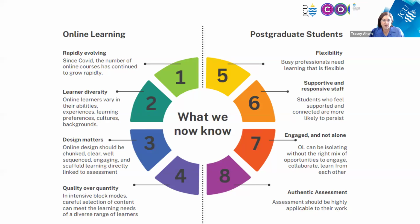And we also know that authentic assessment for postgraduate students is really, really important. They should be able to engage in assessment that's directly related to their professional practice and be able to apply this directly to their work.